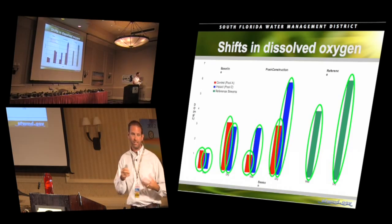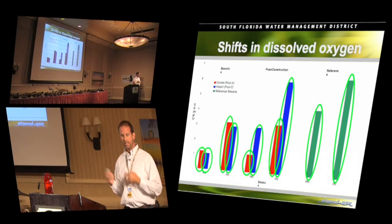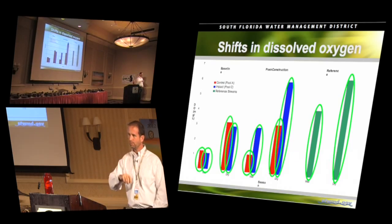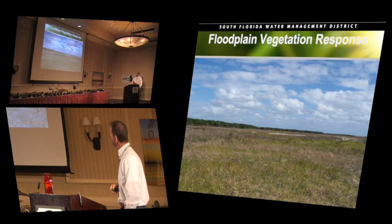So dissolved oxygen levels changed really rapidly. It was within the first year. You had blown out the accumulated organics, and you had turbulent mixing again, and the dissolved oxygen levels reestablished, and all of the different organisms that need that high DO are going to start following that same trend.